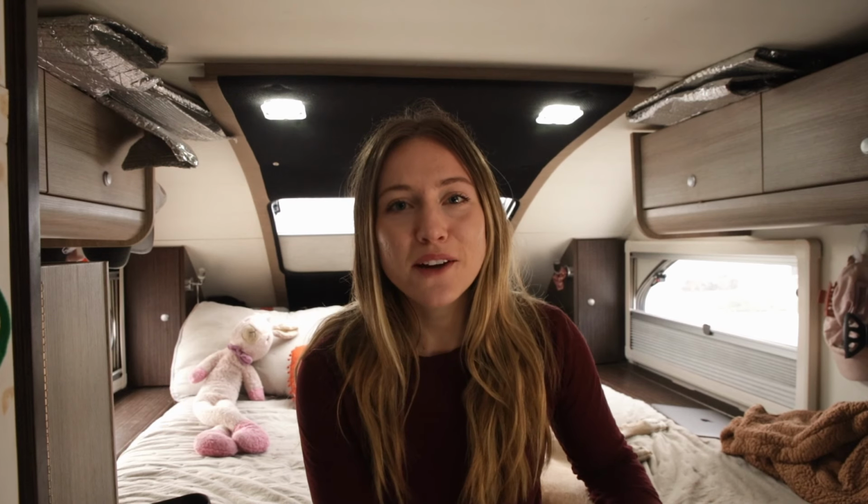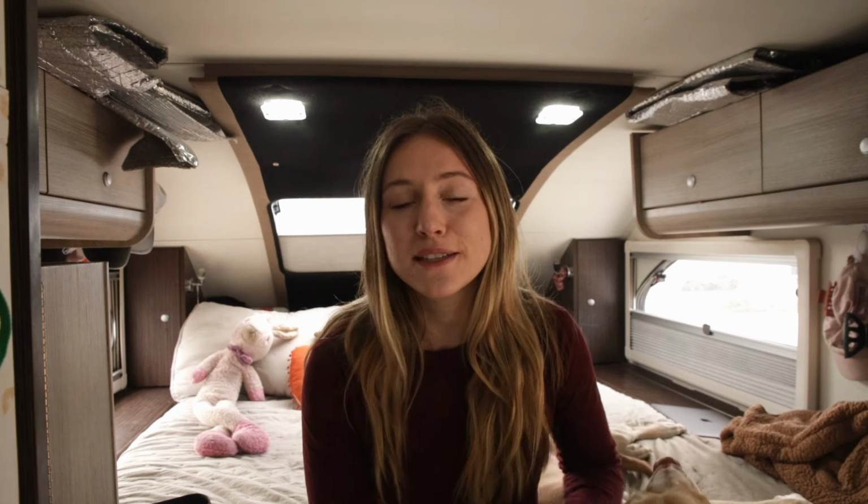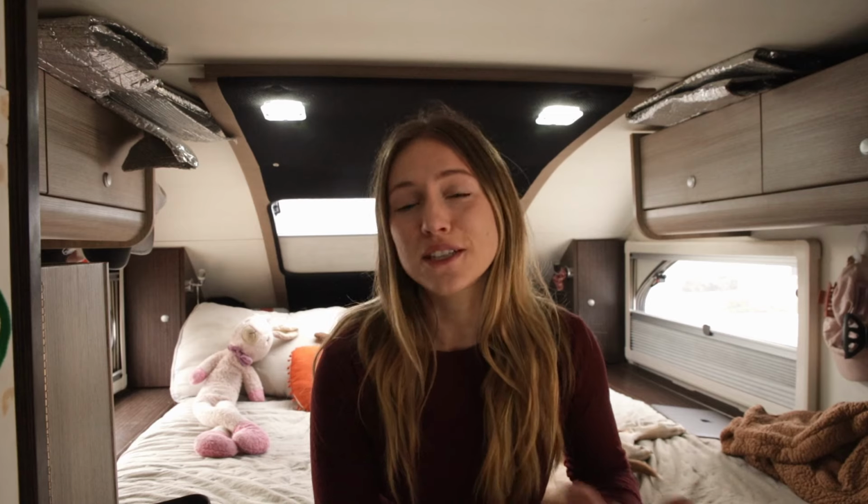Now that we've shown you around our truck camper and have showed you some of the different modifications and things that we've done to make it more our own, we just wanted to give you some thoughts about the lifestyle and just living in a truck camper in general. Although this lifestyle is so amazing, there are a few things that we could go without.